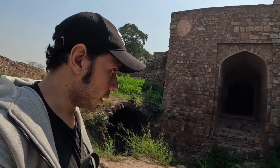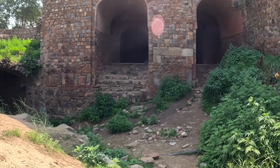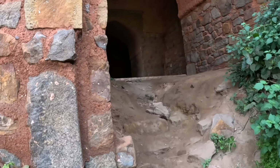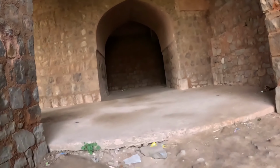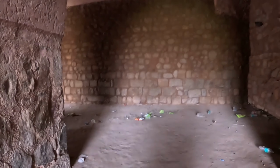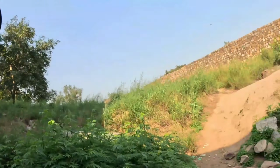Now let's go to the other side to check the Talaki gate. But here, these are also some rooms under the mosque. These rooms were like multi-purpose sections, used to store things for horses, for workers, just adding lots of space.